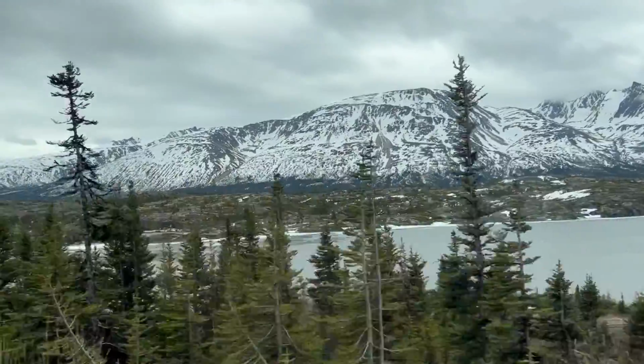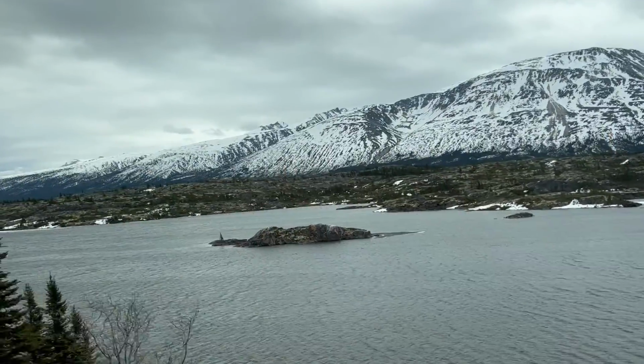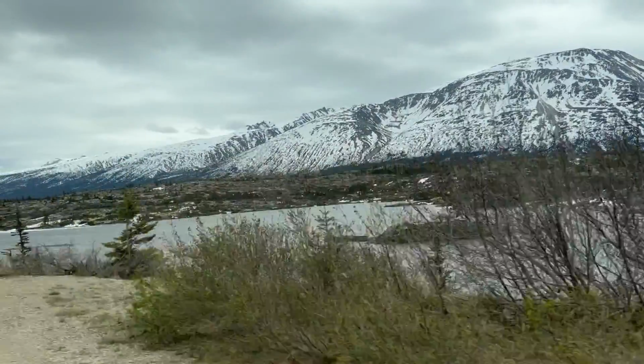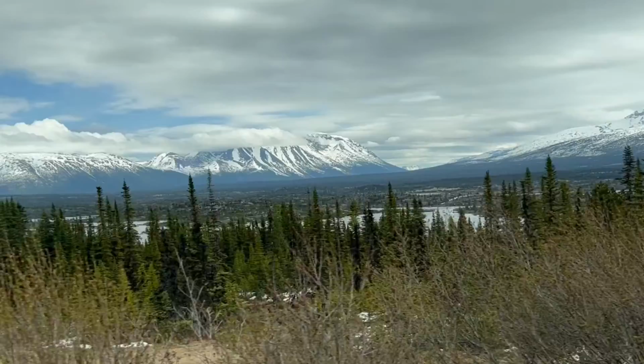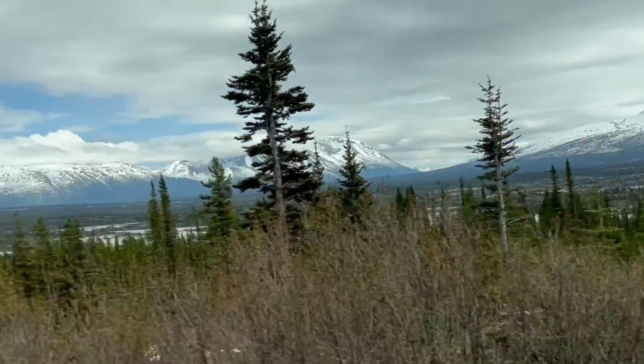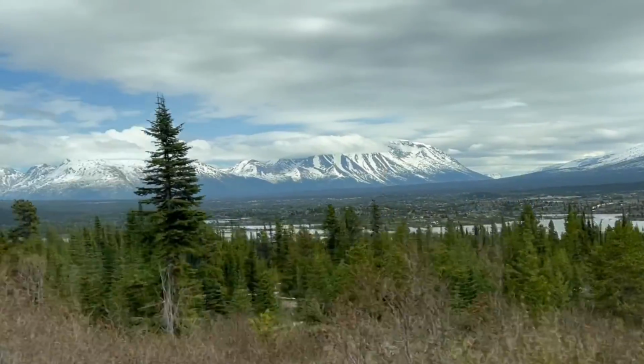And there's obviously all this glacier runoff everywhere too, but beyond how much water there is just due to the glaciers melting and the seasonal changes of the snow melt in Alaska, Alaska is also home to the most coastline in all of the United States. So much so that it has more coastline than all of the other 49 states combined.